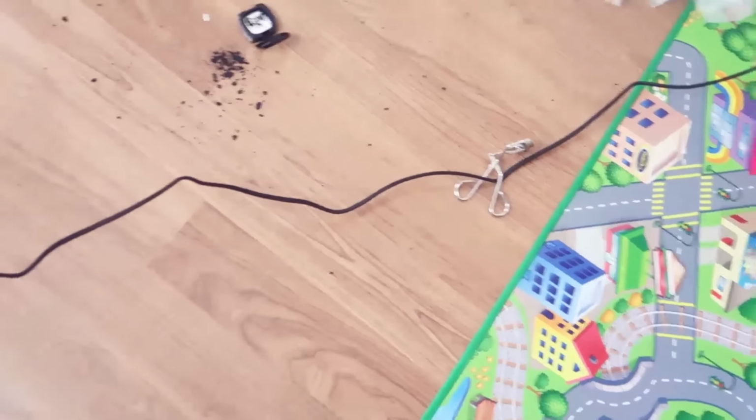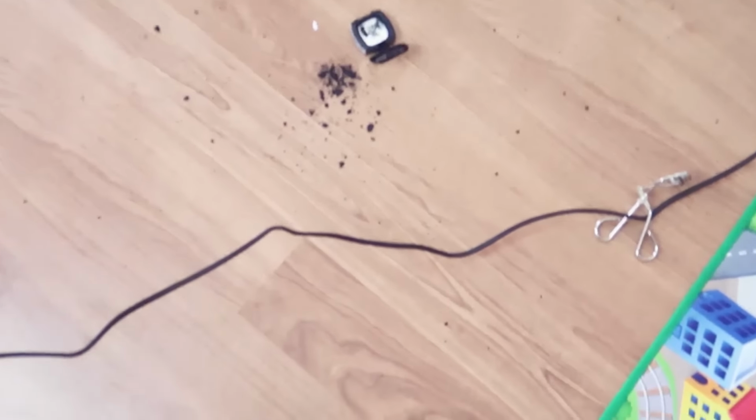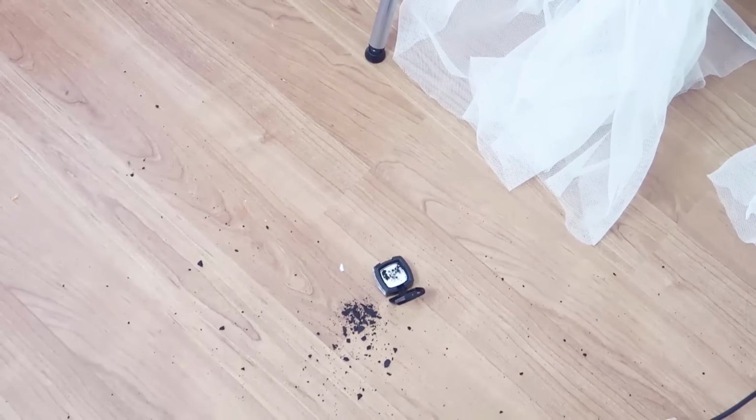Oh my gosh! He broke my eyeshadow. And it's all over the floor. Oh my goodness, look what has happened. There is stuff everywhere. This black eyeshadow. I don't know if that's salvageable, guys. I think I just have to toss it. Guys, this is craziness.